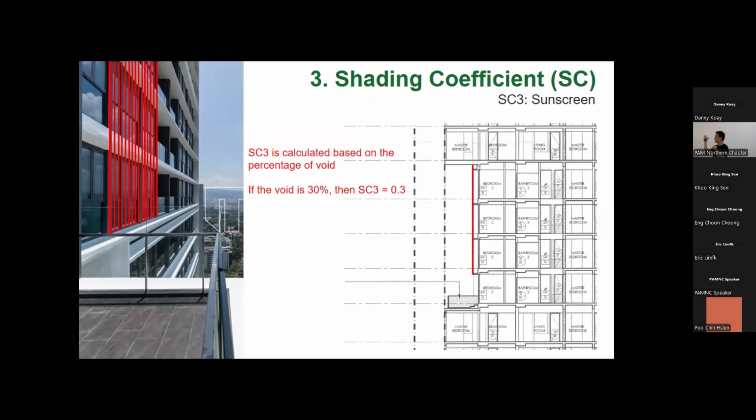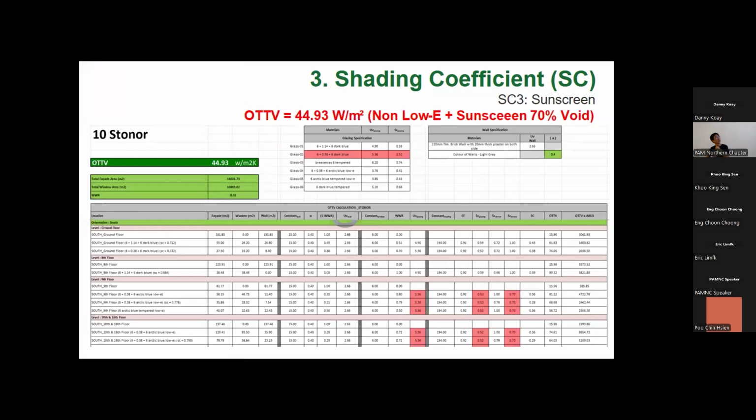So the void 30% means, let's say our 2 inch, correct? Then you have a gap of 6 inches, 30%, 1/3, 2/3 around there. If you have void 30%, the SC is times 3 based on the void. Simple, right? So if I add a screen of 70% void: screen, void, screen, void, screen, 1/3, 2/3, 70%. So it's 50, 100, 50, 100. Very commonly used, right? This spacing.